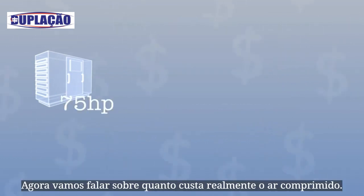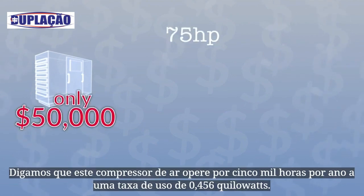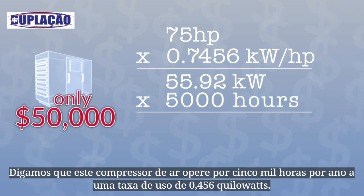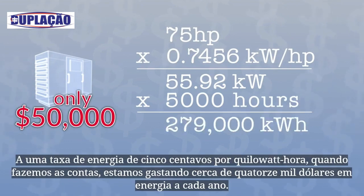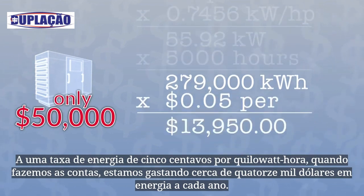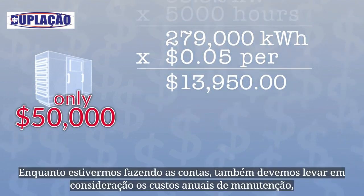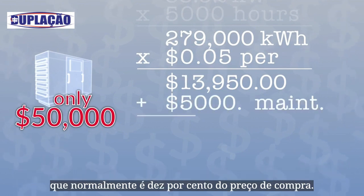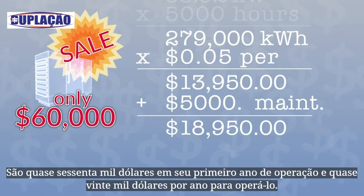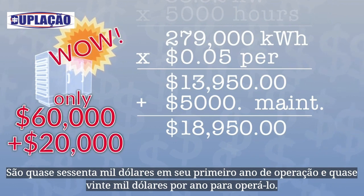Now let's talk about how much compressed air really costs. Let's say this air compressor operates for 5,000 hours per year at a usage rate of 0.7456 kilowatts. At a power rate of 5 cents per kilowatt hour, when we do the math, we are spending about $14,000 in energy each year. As long as we're doing the math, we should also factor in annual maintenance costs, which is typically 10% of the purchase price. That's almost $60,000 in your first year of operation and close to $20,000 a year to operate it. Wow!